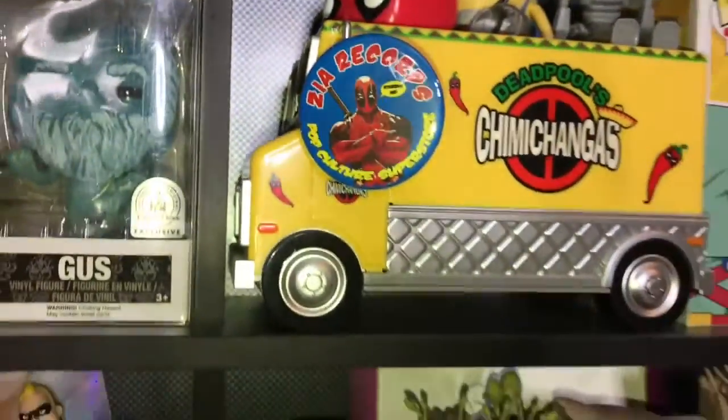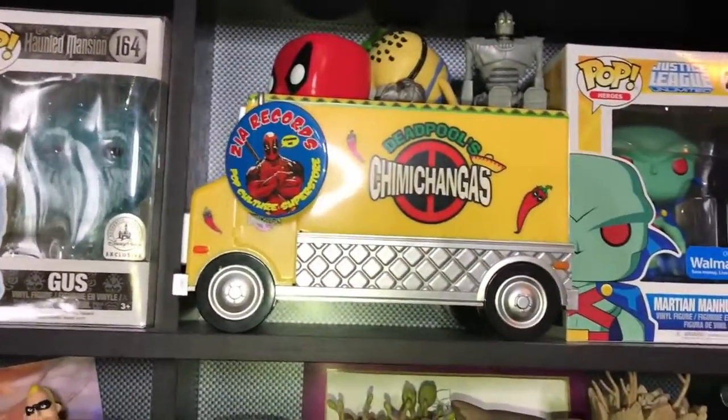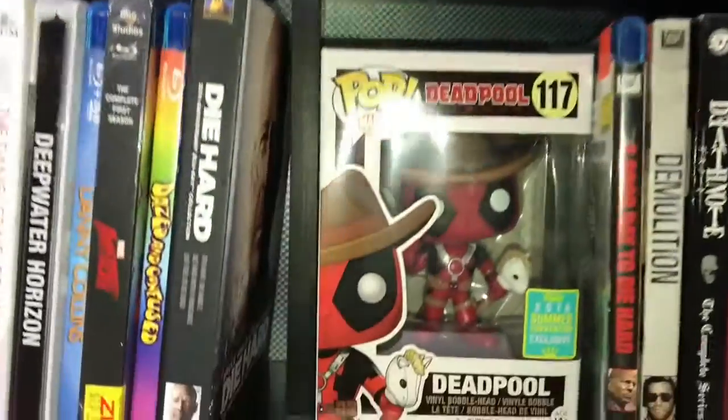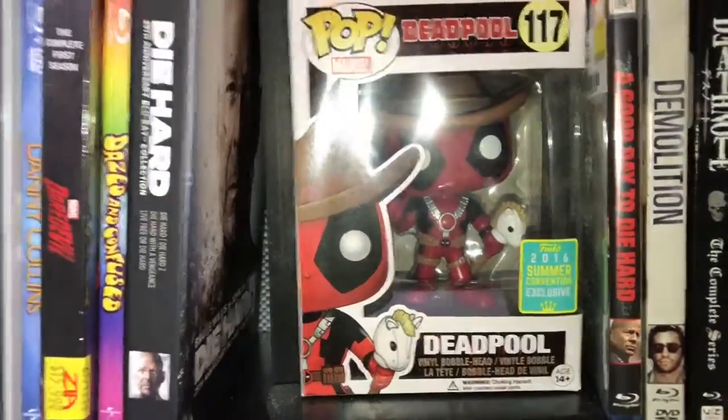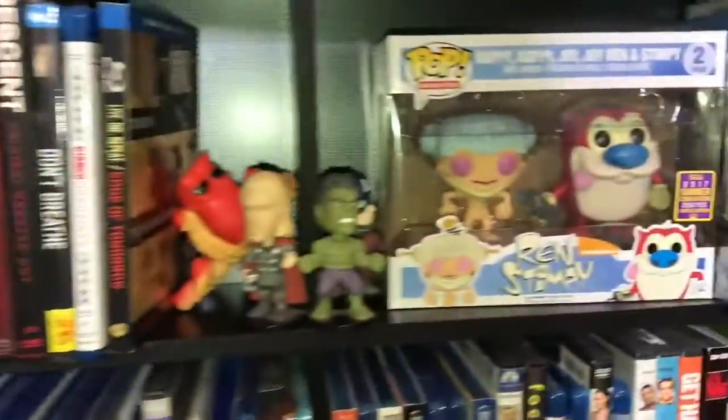That's where I get a lot of my pops. So if you're ever in Arizona, or I think also Utah and Las Vegas, Nevada, I think they have some Zia Records there too, but seriously, great place to go. Deadpool with his little pony. I love this pop. I love just Deadpool pops in general. I wish I had more. I can't wait for the new ones coming out later this year.